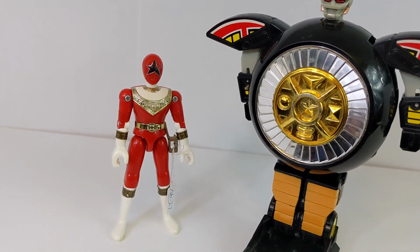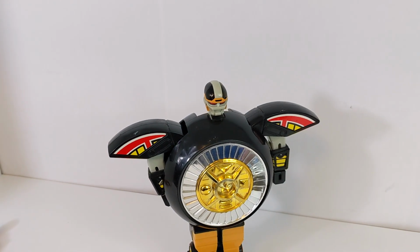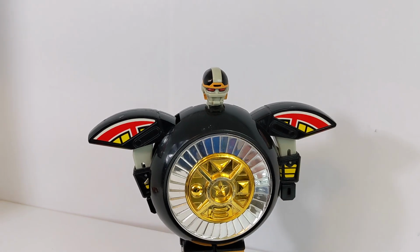So it's kind of this weird gray area where they sometimes revisit it for things, even the Hasbro era has, but we don't see it all that much. So I'd love to know your guys' thoughts about the Zeo toy line down in the comments below.